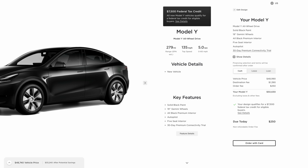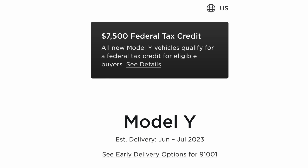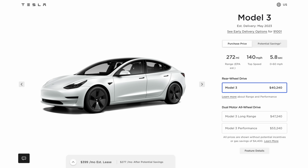All of these configurations qualify for a full $7,500 tax credit, and estimated delivery for each trim says June to July of this year. Wait time is much improved over what we were seeing last year, and that's most likely related to increased production from Tesla. Interestingly, the Model 3 remained the same, starting at $40,240 with cheaper options available in inventory.